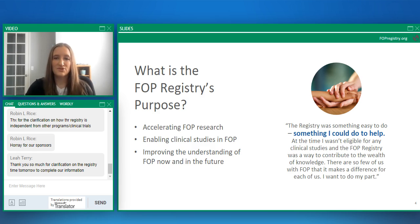So what is the purpose of the registry? The FOP Registry's purpose is to help those living with FOP today and to also collect longitudinal data to help understand FOP and help future generations. The information provided and collected by the registry will also help providers to provide better care now as they gain insightful information that wasn't previously available. Through this, your contributions can help accelerate FOP research and enable clinical trials.